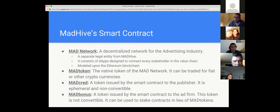So it's modeled upon the Ethereum blockchain for its architecture. Now let's talk about Mad Token, Mad Cred, and Mad Bonus. Three minutes left. Okay, Mad Token.